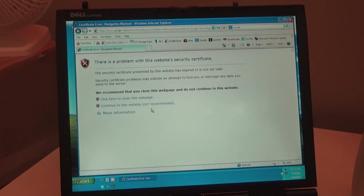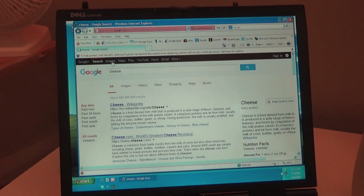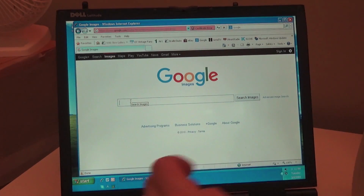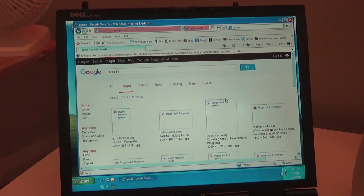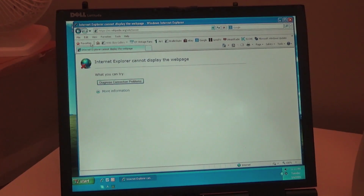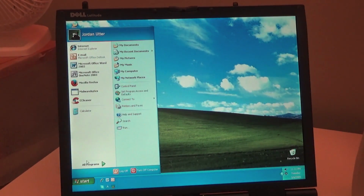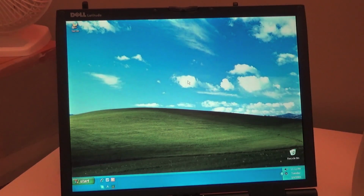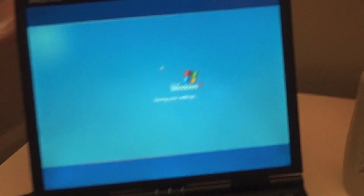Whoops. This Internet Explorer is so old that most of the websites have compatibility issues, which is unfortunate, but it is what it is. So, alright, well, let's turn this off, and then we'll wrap up this video. Probably should turn the sound down before I turned it off.